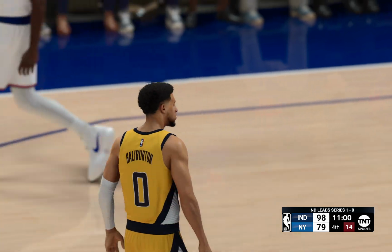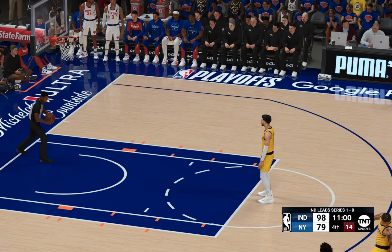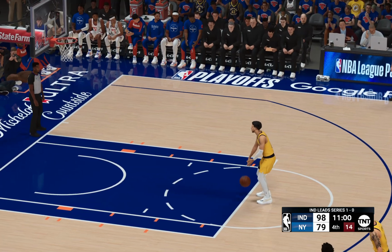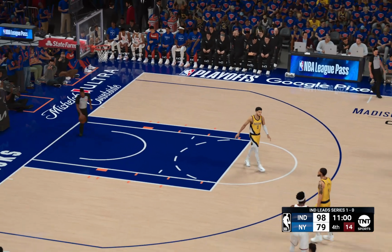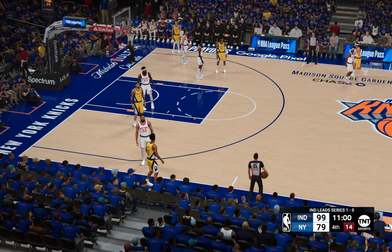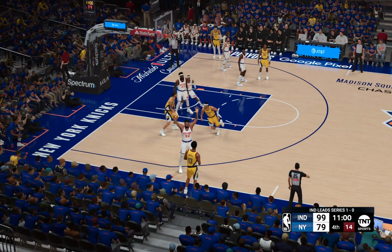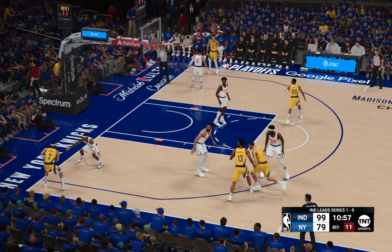Tyrese Halliburton. One shot. And so he hits the technical free throw. So valuable to this team. Halliburton gives them whatever they need when they need it. This guy is both patient and prolific. Andrew Nembhard's checked in for T.J. McConnell. We're just over a minute into this final quarter of play.